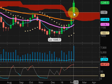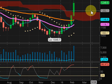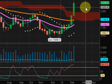Now we can close Friday above the Kumo cloud. That'll be nice, because then the 1200 should act as strong support going forward, and we should be able to lift off and get into 1300, 1350, possibly by the end of March, and that'll be great.